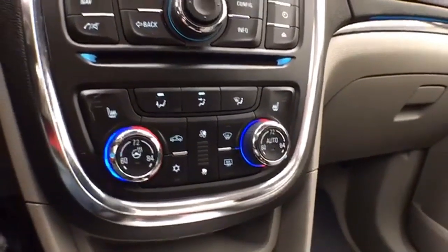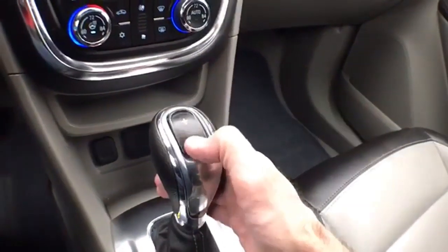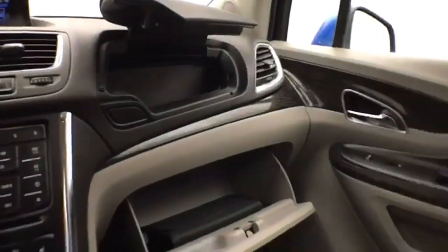Dual zone automatic temperature control with heated seats as well as heated steering wheel. 6-speed automatic transmission with manual shift capability. Dual glove boxes with all the owner's materials inside, overhead, auto dimming mirror, and power moonroof control.